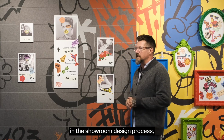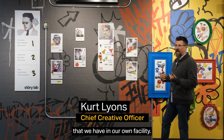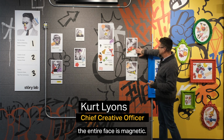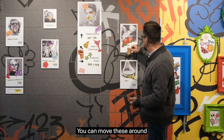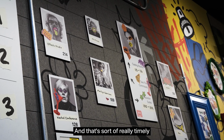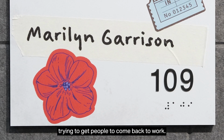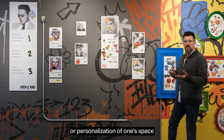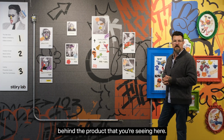Early on in the showroom design process, we were inspired by actually the product that we have in our own facility. It's a magnetic product, so in this particular case, the entire face is magnetic. Everything else is a ferrous paper. You can move these around and make it fun and personalize it. And that's sort of really timely coming out of what we've gone through with the pandemic, trying to get people to come back to work. And this idea of interactivity or personalization of one's space is the motivation behind the product that you're seeing here.